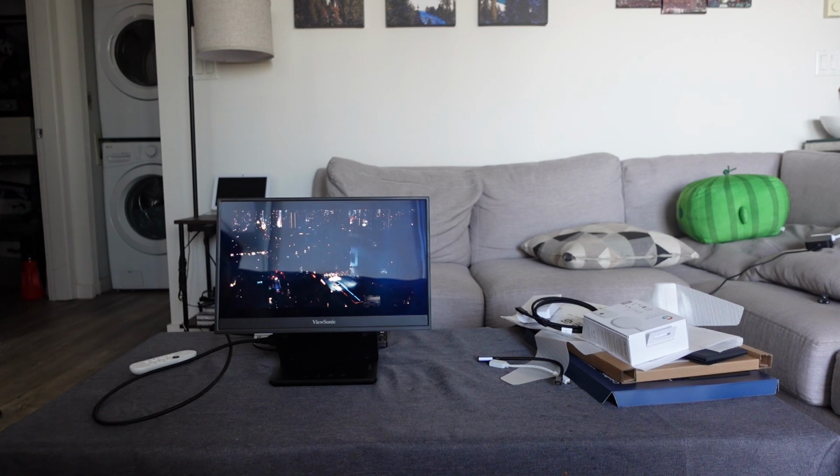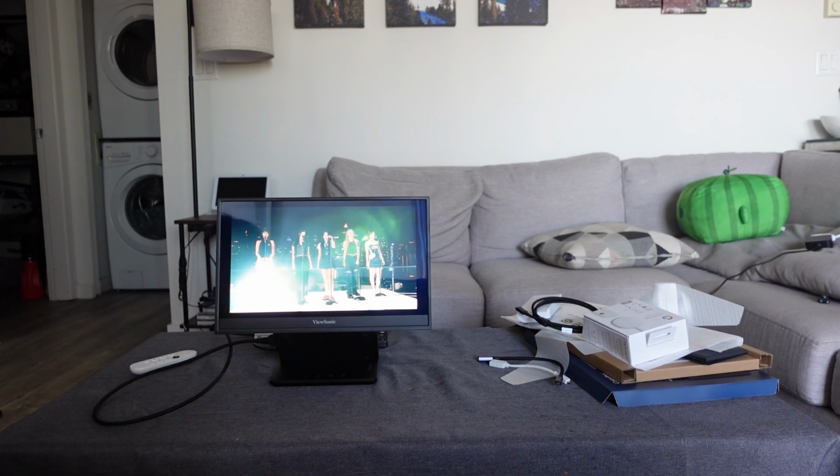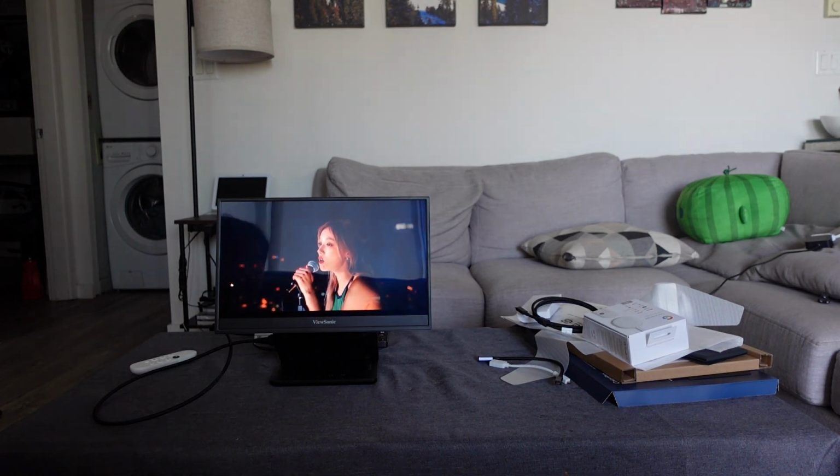So to me the blacks look really good, of course, because this is an OLED display. The sound's not great, but it's a portable monitor, so what do you expect? At least it has speakers, I guess.